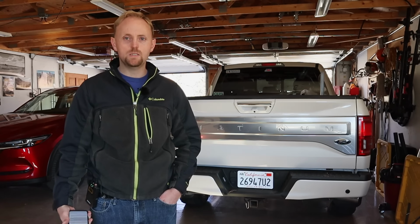Now for the 2018 revision to the 5.0, it is a little bit stronger, and with a 10 speed it definitely does feel a little bit quicker, but when you're towing trailers you're still going to be at those high RPMs, much more so than you would be with the EcoBoost engine. If you're okay with that, then fine. The 5.0 is totally up to the job of pulling heavy trailers, but the EcoBoost is just better.